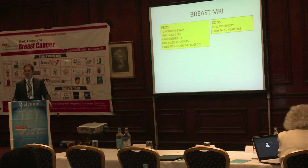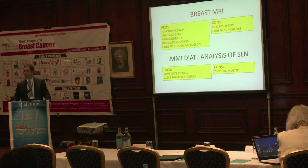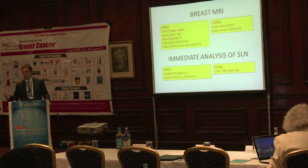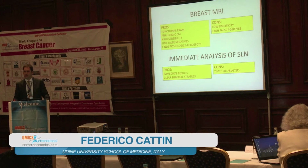MRI sees many spots which could not be a breast cancer and has a high false positive rate. On the other side, an immediate analysis of the sentinel lymph node has as pros, of course, the possibility to have an immediate result and to reach a clear surgical strategy, and as a con, the time for analysis.